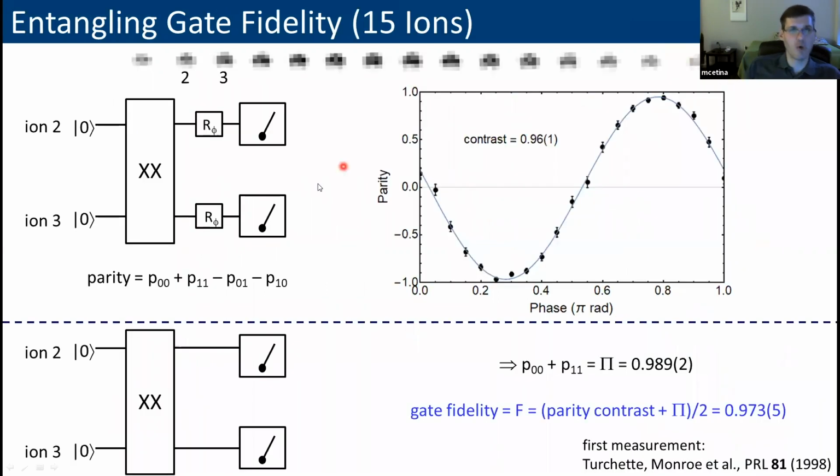So we have tried this out on a chain of 15 ions, here ions 2 and 3. And we map out the fidelity of this gate in the usual way: we apply the gate starting with both qubits in the 0, 0 state, and we should end up with the superposition of 0, 0 and 1, 1. And we check that by a direct measurement here. So we apply the gate and check, and we see that indeed most of the population is in the 0, 0, 1, 1 subspace.